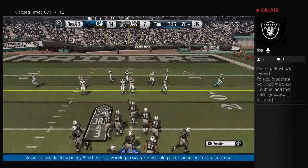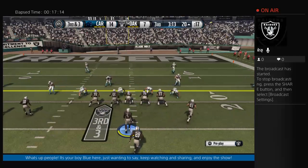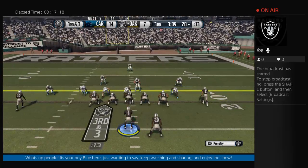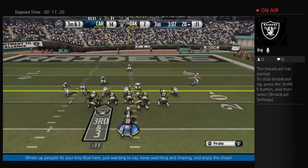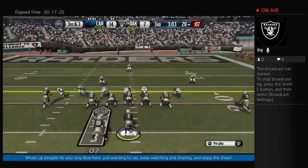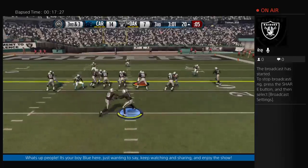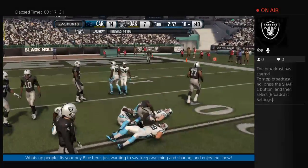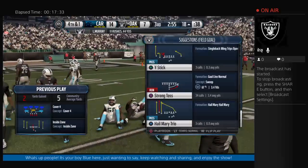Anytime your team is down, you're inside the other team's red zone, you look for one of your star players, your quarterback, wide receiver, or running back. They need to make a big play here. Halfway through the 3rd quarter. He's brought down. That's going to bring up 4th down.